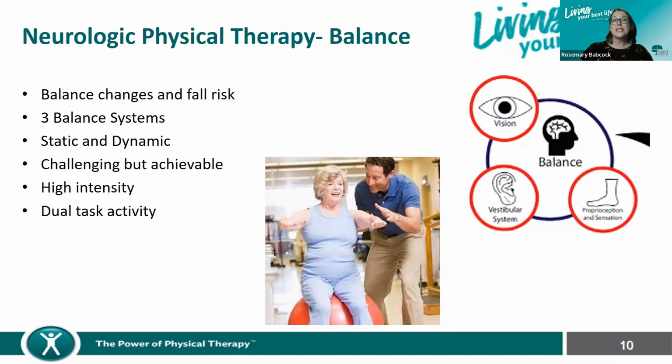Now the exercises will start off a little more static. That might help your balance when you're steady standing, but we're going to improve those and make those more challenging and progressive as we go so that you're able to maneuver in balance when you're not standing still. So these activities are going to challenge several components of your balance system, your eyes, your ears, your feet. So it's all kind of included. Again, high intensity, like Emily said, working our way up and challenging you through all these activities.